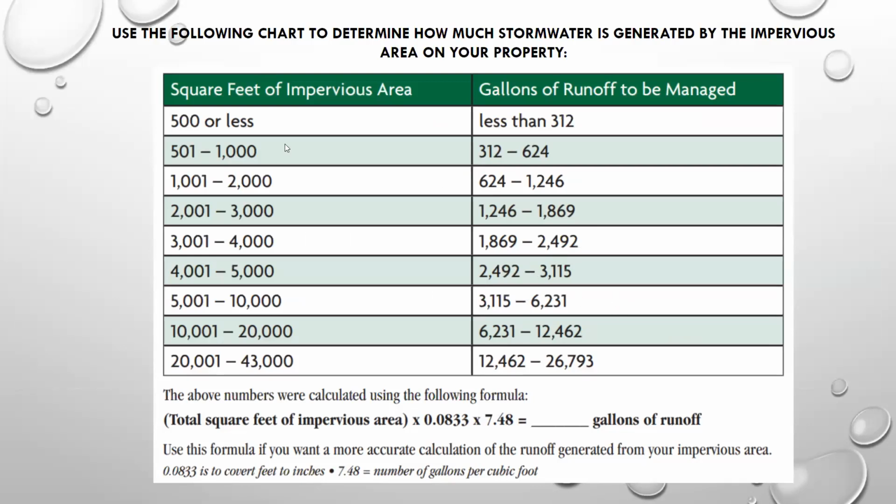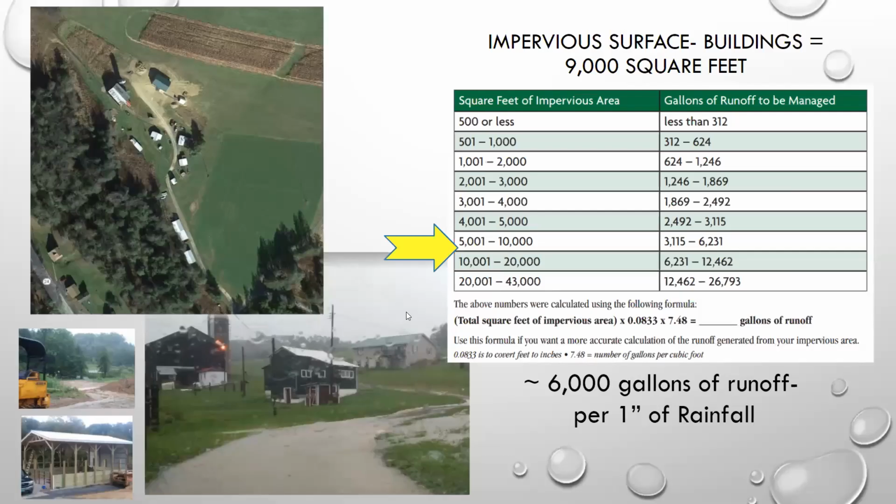But this tells you how many feet of impervious surface you have. This includes anything that is paved, this is rocks, this is driveways, this is anything that does not allow water to run in or to soak into the ground. So this is rooftops, this is garages, anything on your property that is impeding the water from soaking in.